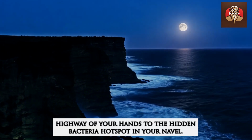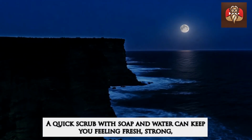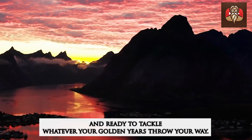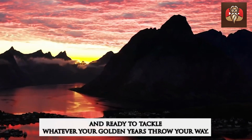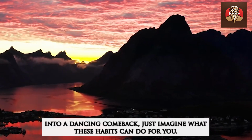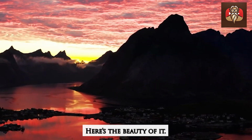From the germ highway of your hands to the hidden bacteria hotspot in your navel, a quick scrub with soap and water can keep you feeling fresh, strong, and ready to tackle whatever your golden years throw your way. And if Maggie from Boise can turn her smelly feet into a dancing comeback, just imagine what these habits can do for you.